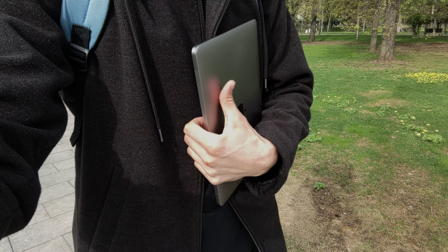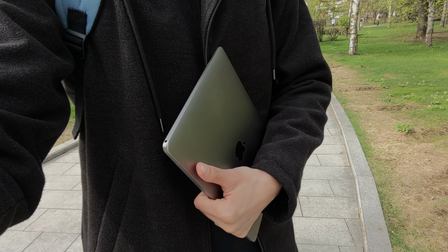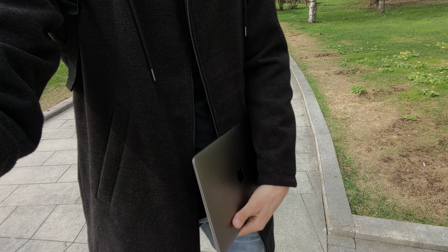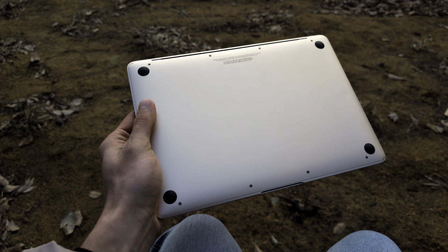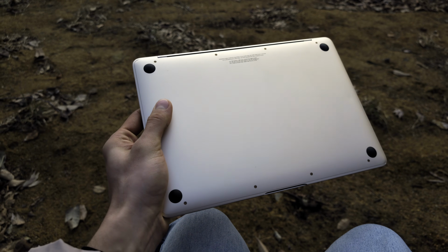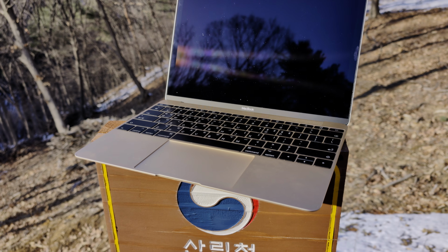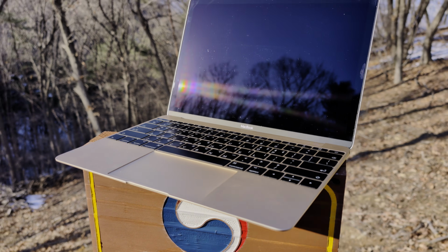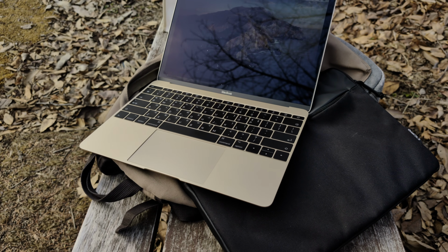Though this video is very short, making it wasn't easy. Probably because the 12-inch MacBook is one of my favorite devices ever. I got the 2017 model much later than I expected, and compared to the 2016 model I previously had, even though they look the same, the 2017 model feels completely different, thanks to the improved performance and keyboard.